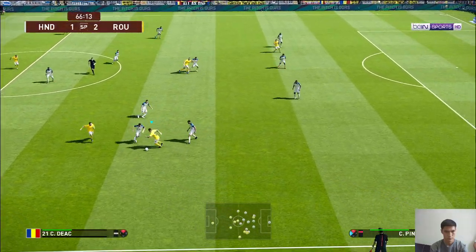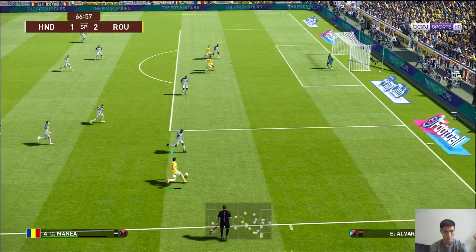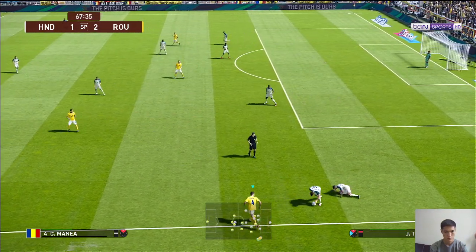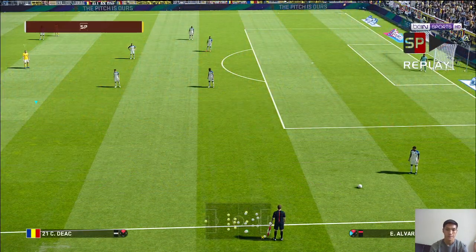Listen, goals change games, and that has changed the whole complexion of this one. They have the momentum there. Receives it from behind. Great strength, too strong for his opponent. Oh, he's taken out, that'll be a foul. Well, he can't say now that he hasn't been warned.